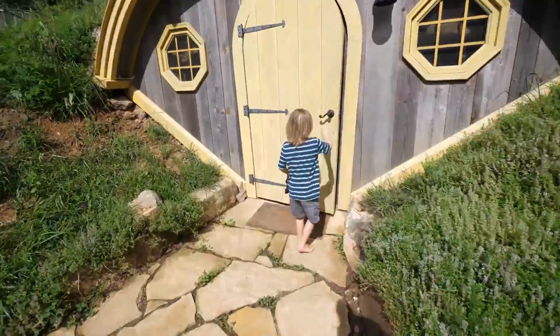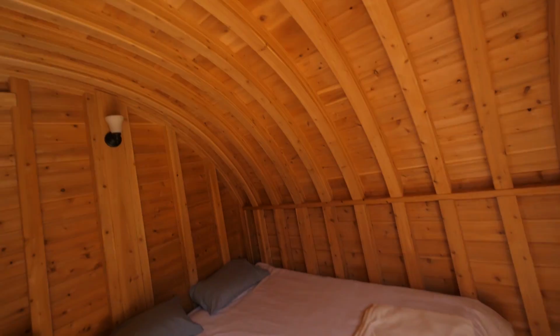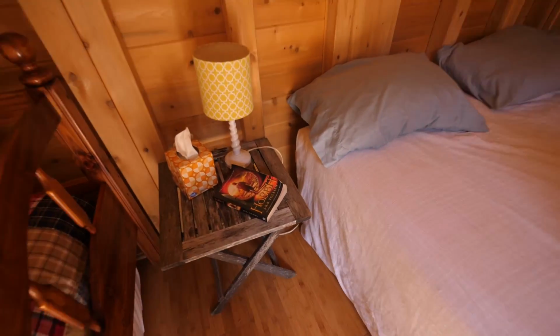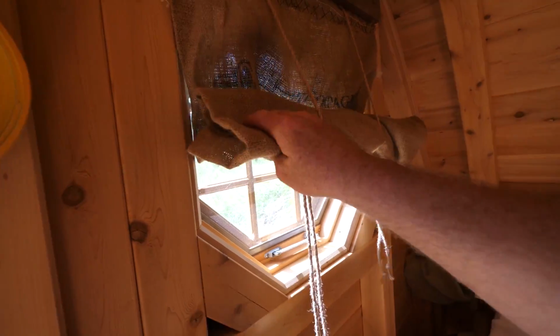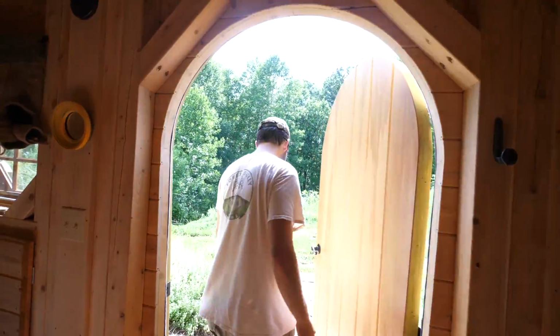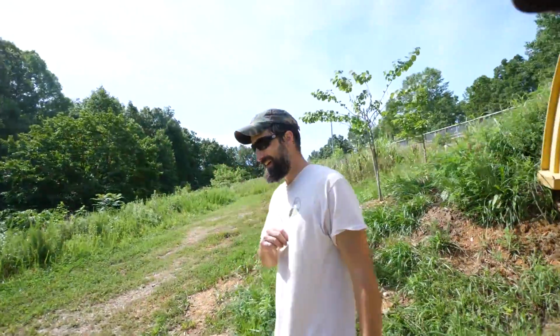The other bedroom. Let's do this. Ah, much the same. A little smaller. Oh, how appropriate. The Hobbit. Cool chair. Nice curtains. Yeah. Big budget on the curtains. Yeah, recycling a little bit. It looks so good though. It looks so good. It's the look.